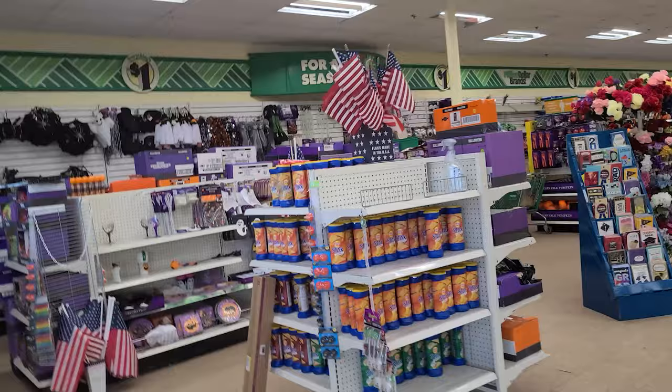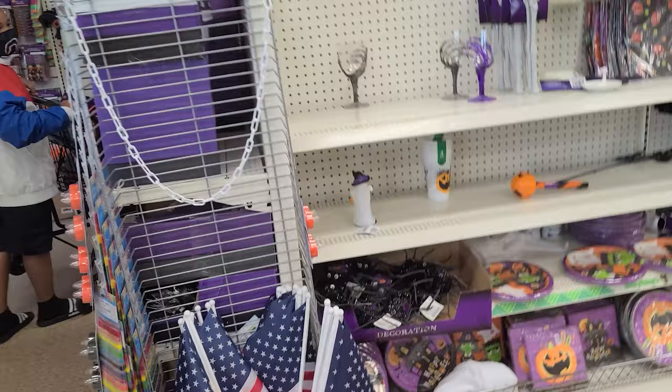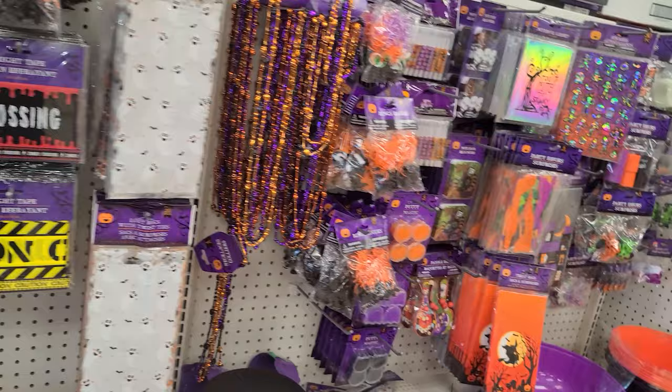Inside the dollar store, what I realized is there were mostly Halloween decorations. Like the majority of the aisle, other than the regular stuff, is Halloween. See? All Halloween.